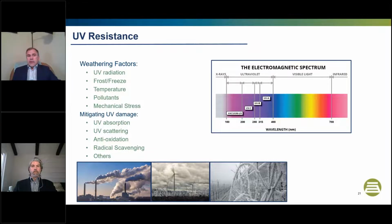UV scattering. Can we bounce the UV out of the polymer before it actually interacts? Antioxidation. Since most degradation is related to cleaving and oxidizing of the polymer chains, can we prevent that? And even radical scavenging. Byproducts of chain scission can be tied up before wreaking more havoc on the polymer chain itself. And there are a few others.